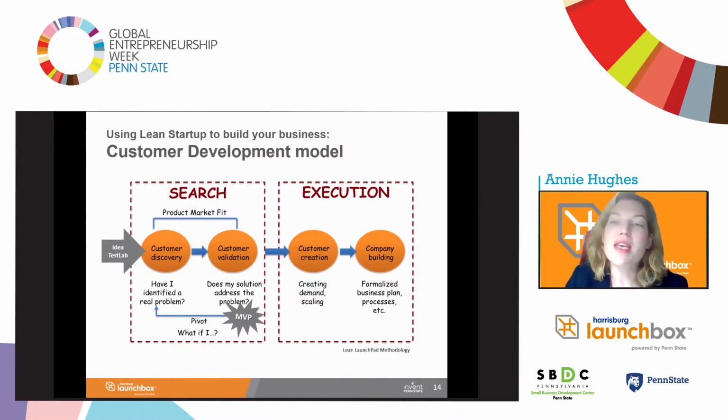So when you test that MVP, you're likely to pivot based on your learnings and continue that customer discovery. So you're going to travel this little iterative cycle as you search for product market fit and as you search for a viable business model. Okay, when you've found what you think is your viable business model, and you've tested your value proposition, you can move on to customer creation. That's step 3, and that gets into the execution portion of this model.